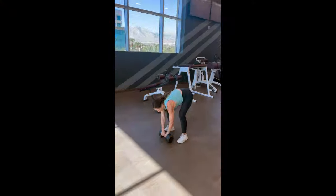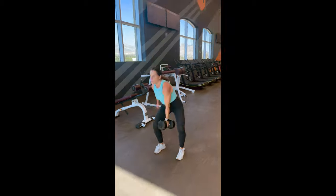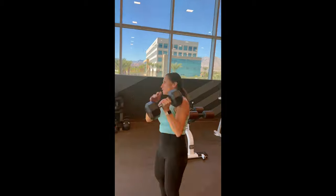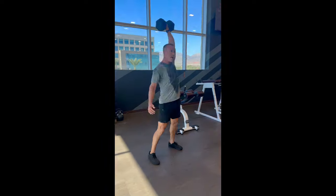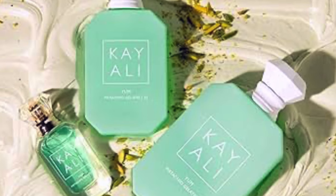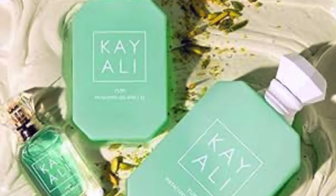It was so good. The next morning we went to the gym. We did this really cool dumbbell complex that left me sore for maybe 3 or 4 days. At our very last set, I'm like, we should film some of this because this is a really, really good one. Look at Adam's sweat. And then I left and we went to Kohl's so I could get this perfume from Sephora. It's called Yum Pistachio Gelato. So good. Came home, dyed my hair because we had an event that night.